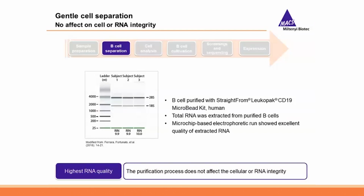Here the B cells were purified using straight from leukopak CD19 microbeads. The total RNA was extracted from the purified B cells, and the RNA was analyzed with a microchip-based electrophoretic run, and it showed a very high integrity and exact best quality of the RNA with RIN values of 9.9 to 10.